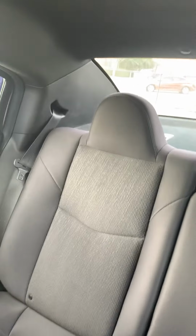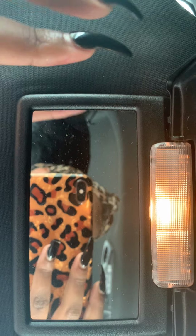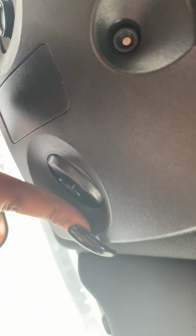And here is the back seat. Very spacious. Very, very spacious. The same floor mats. And here are some lights. Here is my windshield. I mean, my sun visor, Lord. And as you can see, I love cheetah, guys. I love my little lights. These are the regular little lights. I love these too because they almost look like little spotlights.